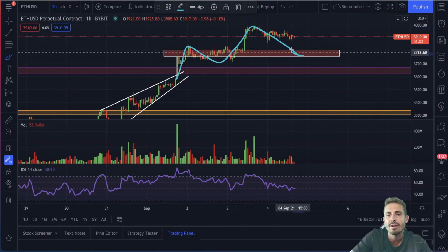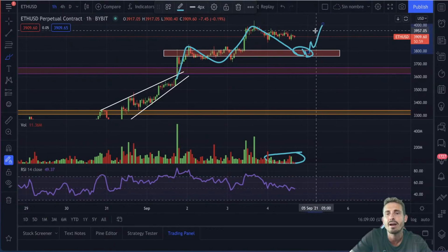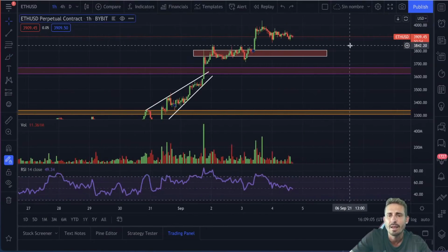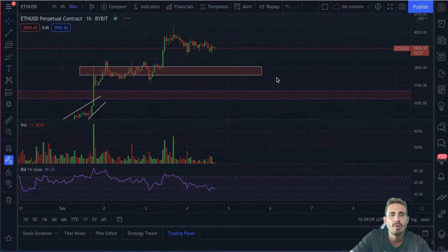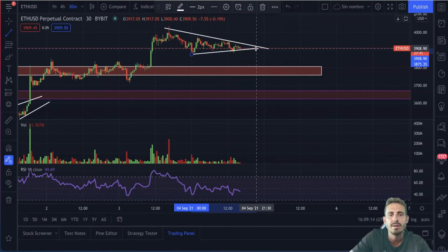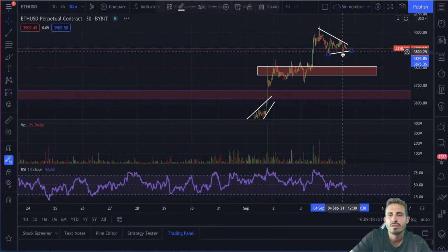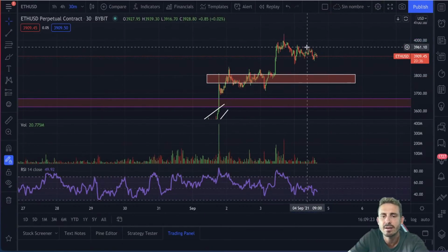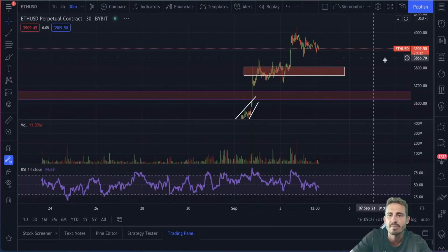If we do come down here with this amount of volume, it is very, very likely that at some point we're going to have that leg up again to meet the $4,000 range for Ethereum. Now, is Ethereum forming something? Let's go to the 30-minute. Is it forming a kind of pennant here? Maybe. But I wouldn't rely too much on this. I think a potential correction is very likely to meet the 3,800 here for Ethereum.